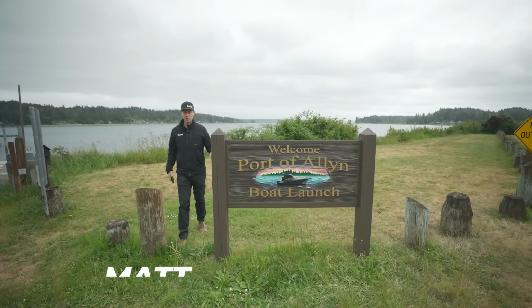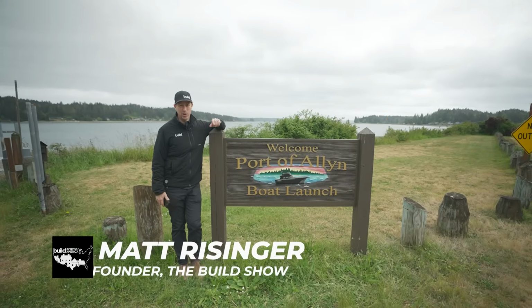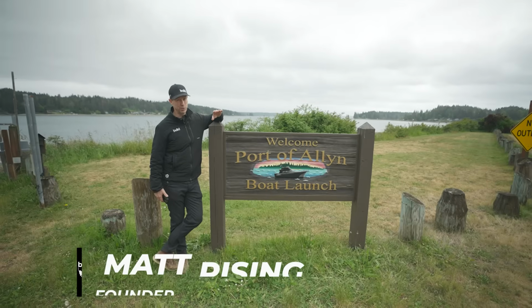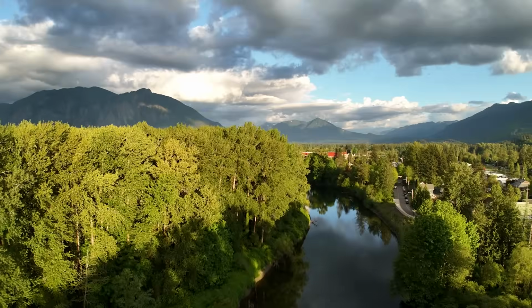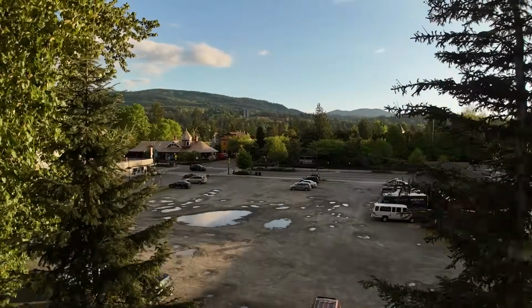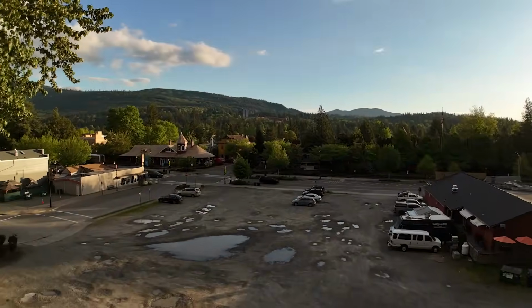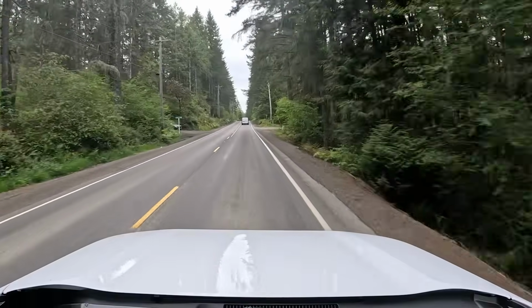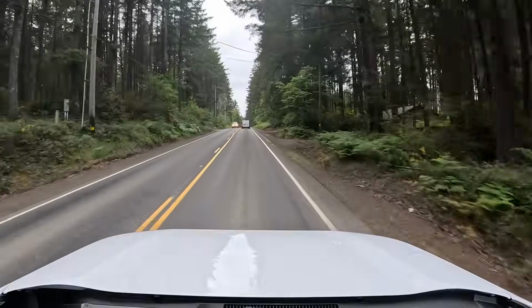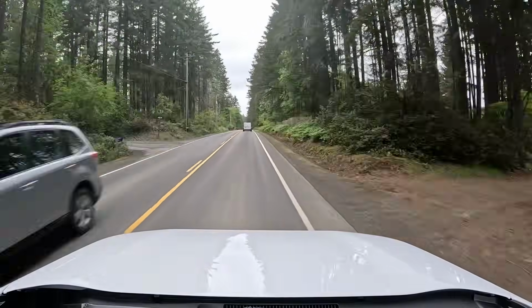All right, my friends, welcome to Allen, Washington. We are outside of Seattle. This is kind of a deep suburb, and this is a whole different climate than what we've experienced before. We're in the Pacific Northwest, characterized by mild, wet winters and warm, dry summers. Check this out. Average annual temperature here, 50 degrees, not bad at all. And that's about what it is right now for this spring day.